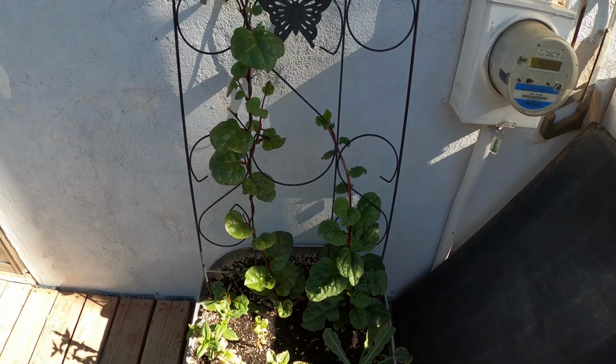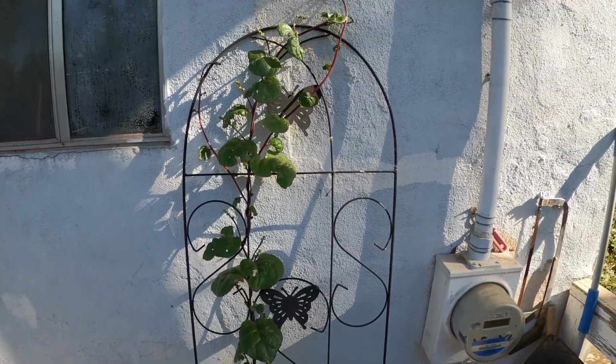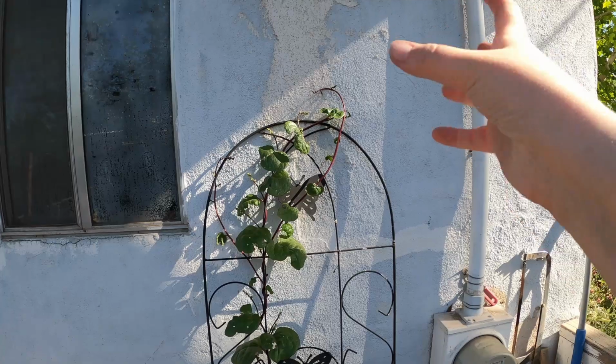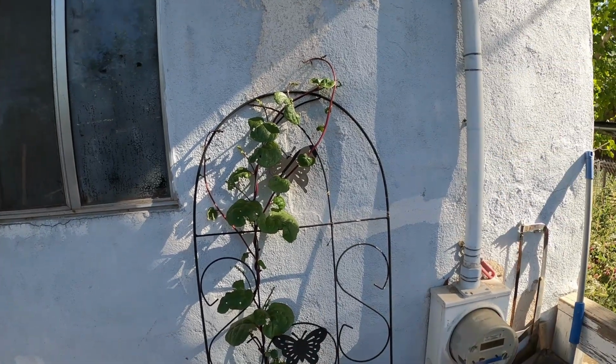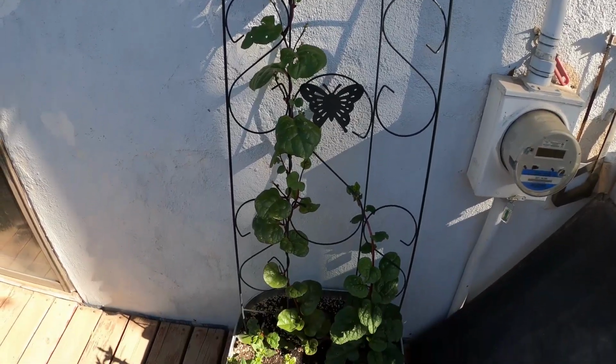I have 3 Malabar spinach plants here in this spot, so I'm sure this trellis is just going to be full. And my plan is, anytime it gets up and over, I'm just going to prune off the top and maybe prune from the sides so that we can incorporate some spinach into our meals.